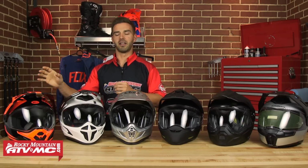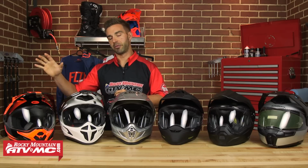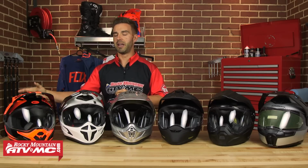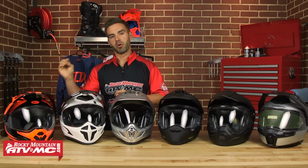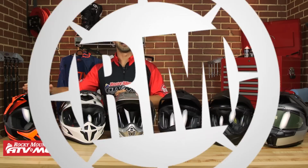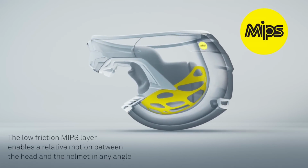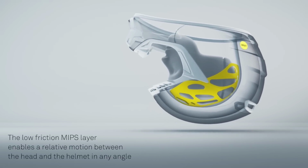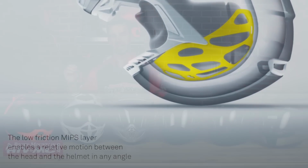And another feature that I love that they've done is they've added the MIPS liner system to this helmet. A lot of premium dirt bike helmets we're seeing using the MIPS liner system, you now have it in an adventure helmet. MIPS stands for Multi-Directional Impact Protection System. It's a liner that goes between the comfort liner and the EPS liner. It creates a slip zone, so if you were to have an impact at those angular crashes moving front to back, side to side, it allows the rider's head to slip just a little bit and disperse that energy away.